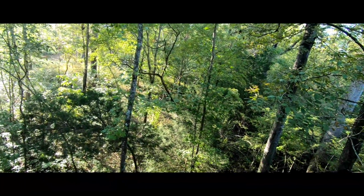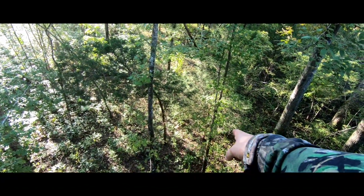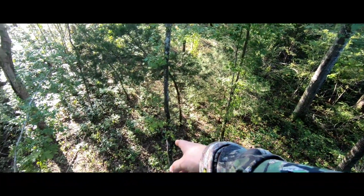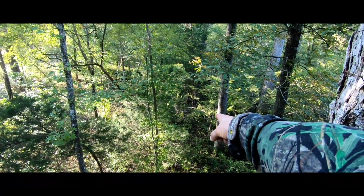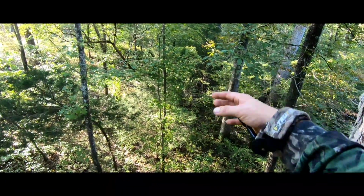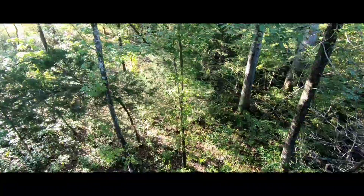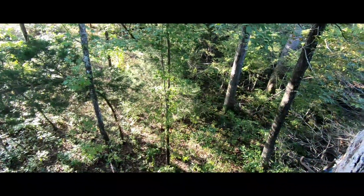Now, what I found was, you've got 2 cedar trees right here with a fresh rub on this one and an old one on this one. So I went ahead and made a mock scrape right here. There's also 2 more rubs going down the hill here, and there's a creek bottom, and there's trails crossing right here, coming up out of this creek bottom.